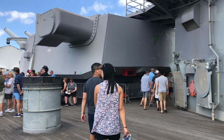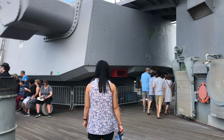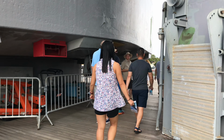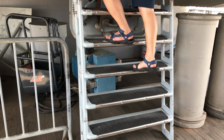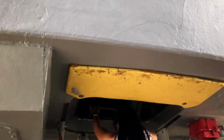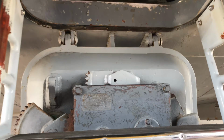You're free to roam around the ship, and one of the most interesting things to me was going over to the big gun turrets and peeking your head up inside the entrance at the back of them. Given the massive amounts of gunpowder used to launch the huge shells, I can't imagine that this was a very comfortable place or a very pleasurable job to have.